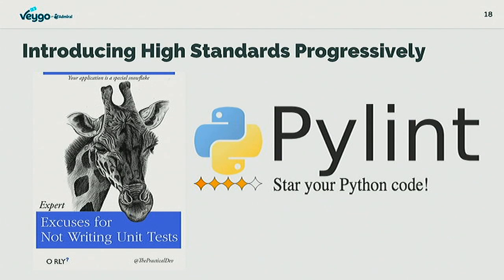So the original team was really small, so basically everyone knew almost everything that was in the code base. So as we grew, as Rhys said, this couldn't continue. So we kind of had to introduce new standards. The first is around testing.